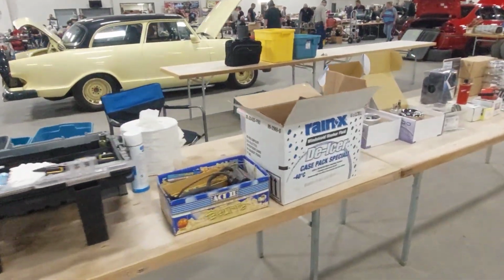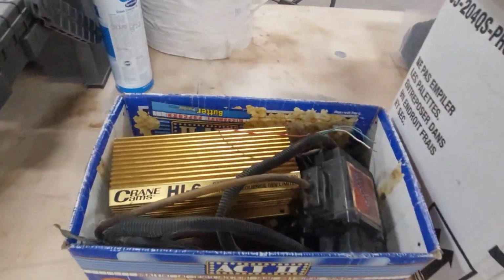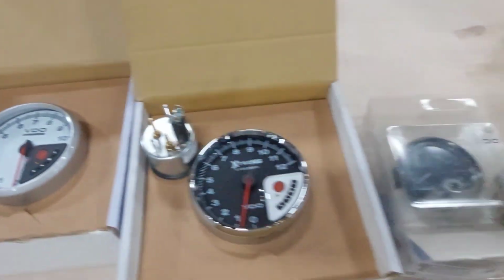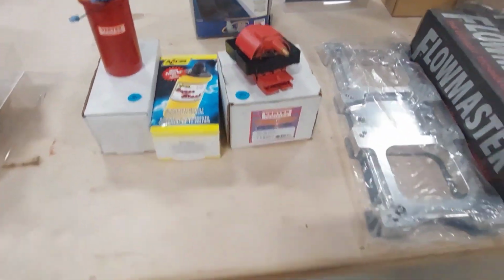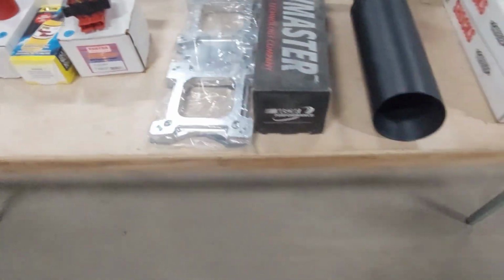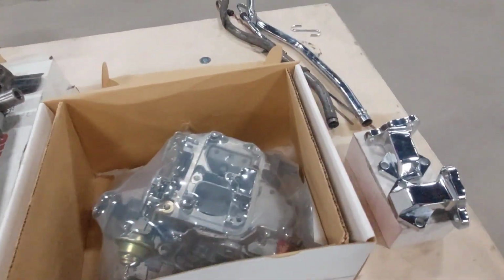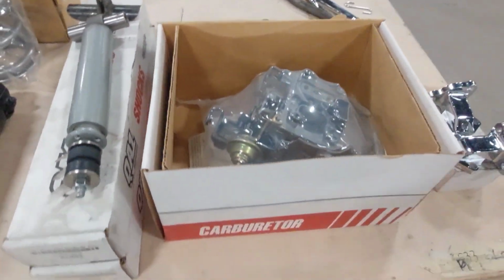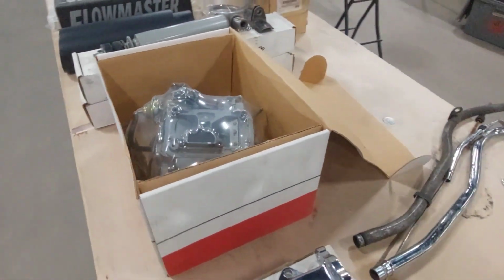And, you know, even Crane Cams ignition and some of these tachs and whatever else, just, again, you never really know. Super SL coil, which is a really good coil. I'd be tempted to put that on my other car. And oh, an Autolite 2-barrel that's like brand new in the box. Doesn't that sound familiar? Eh?